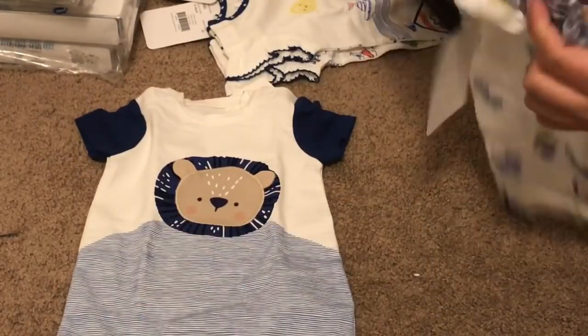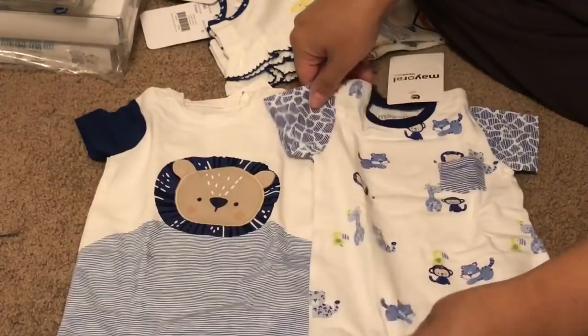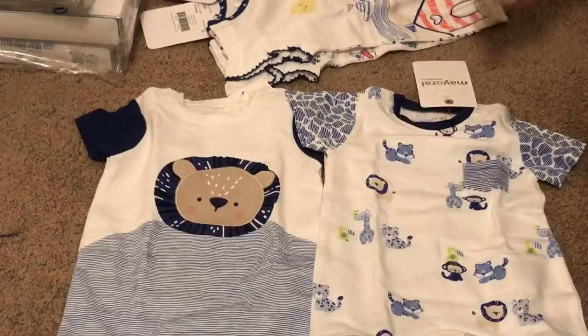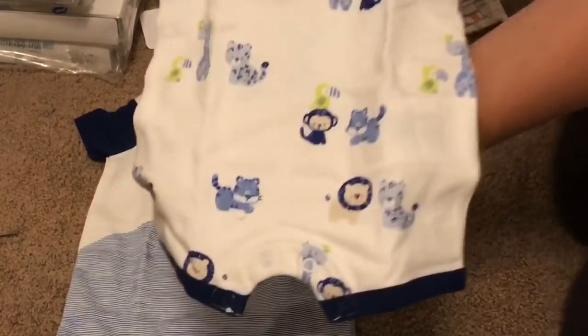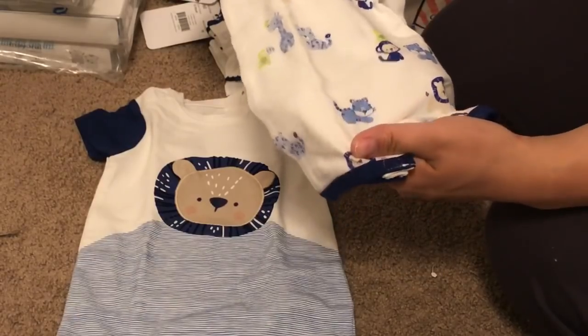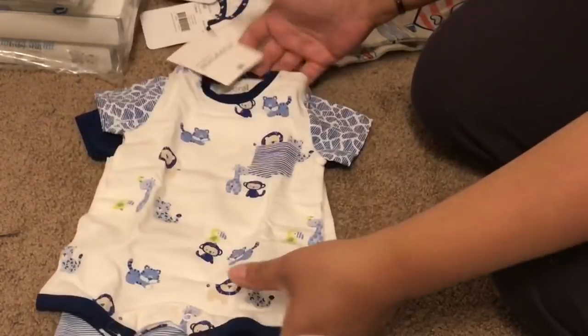And then this one is very similar. Just make sure you guys can see this on camera. Yeah, this one is very similar. It's got a little pocket and there's little jungle animals on it. Okay, that's really cute. They're both adorable. It's hard to find really cute baby boy clothing too.